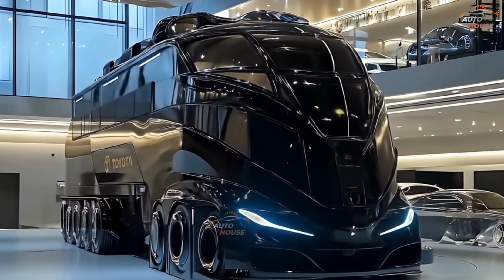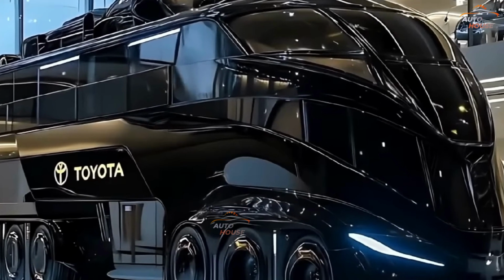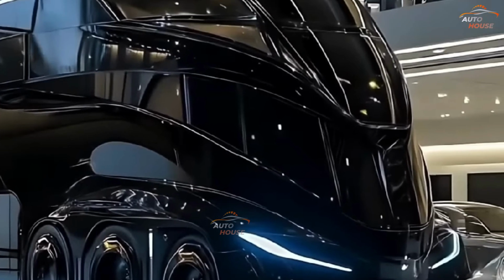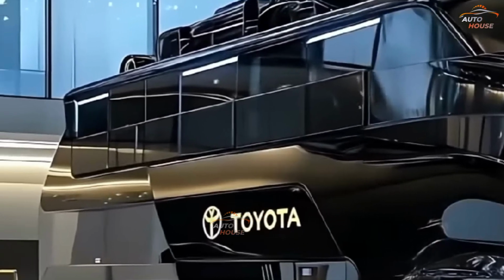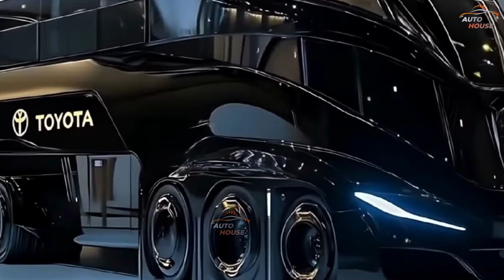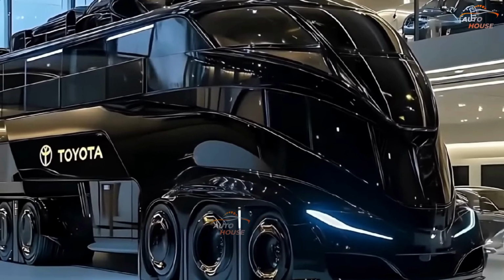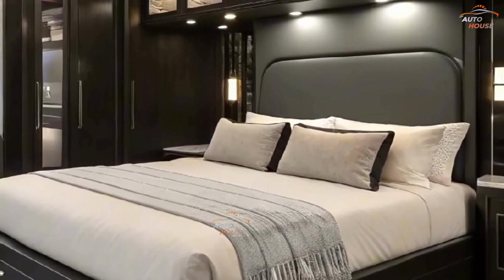Under the hood, the 2026 Toyota Motorhome is powered by a hybrid electric drivetrain combining a 2.5L Atkinson cycle engine with dual electric motors. This setup ensures impressive torque and acceleration while maximizing fuel economy, a crucial benefit for long-distance travelers. The intelligent all-wheel drive system and adaptive suspension provide stability, control, and comfort across a variety of road conditions. It also features regenerative braking and multiple driving modes, including Eco, Normal, and Power to suit different driving needs.